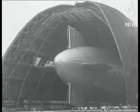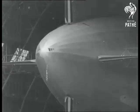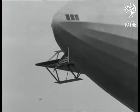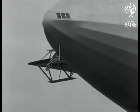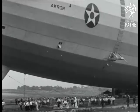Size to that airship. They're walking her out of the hangar now to make her debut as Queen of the Skies. She's 785 feet overall from bow to stern. The giant envelope holds 6,500,000 cubic feet of gas. That's a lot of helium.